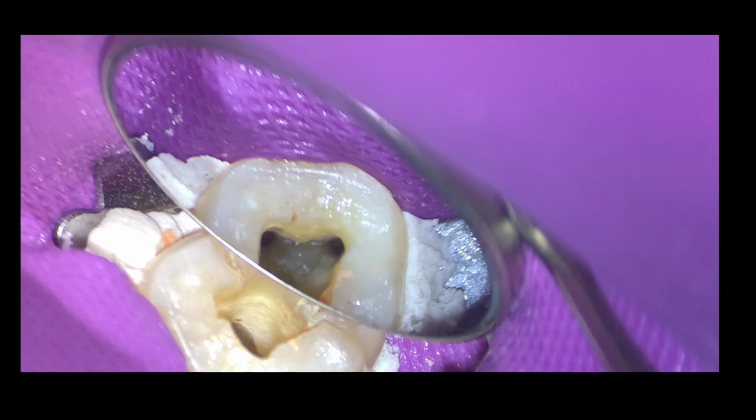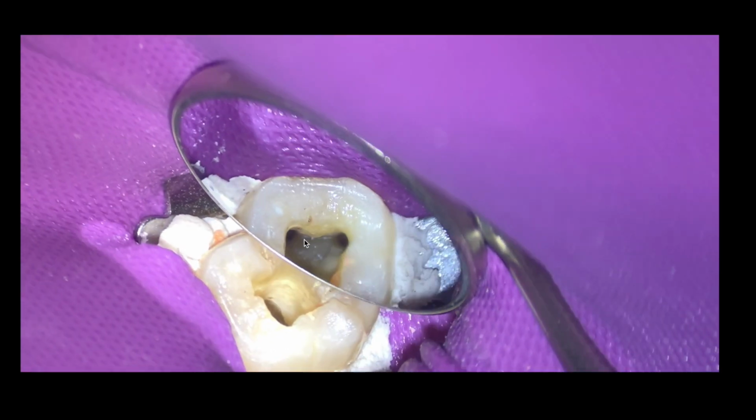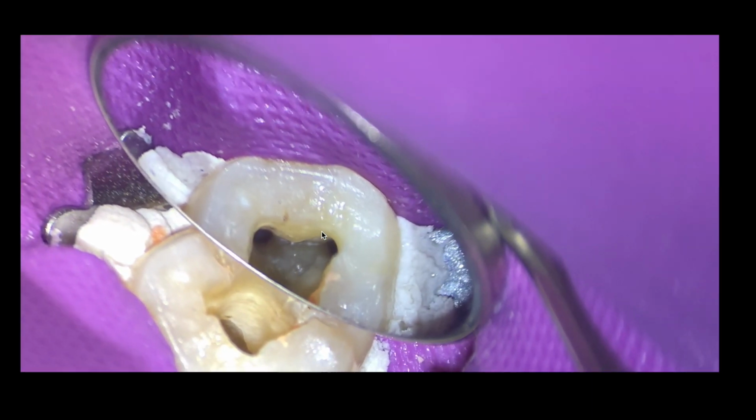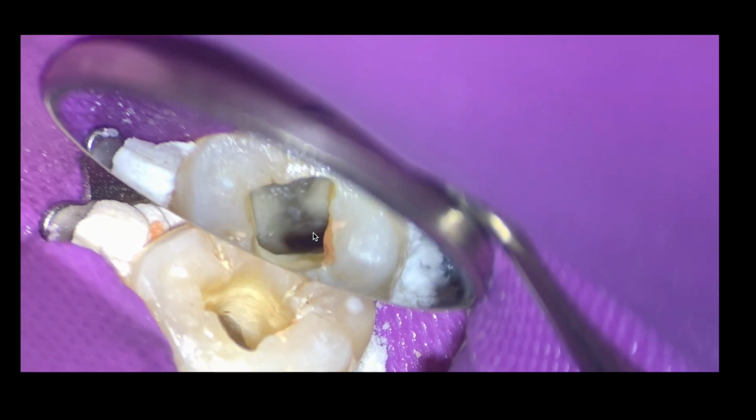All right, so here I'm trying to work on my focus, because this is the first time I've used this iPhone thing. What happens is it autofocuses, so I'm trying to get my best here. So this is our mesiolingual canal. This is our mesial buccal. There's our distal. You can see it's wide.